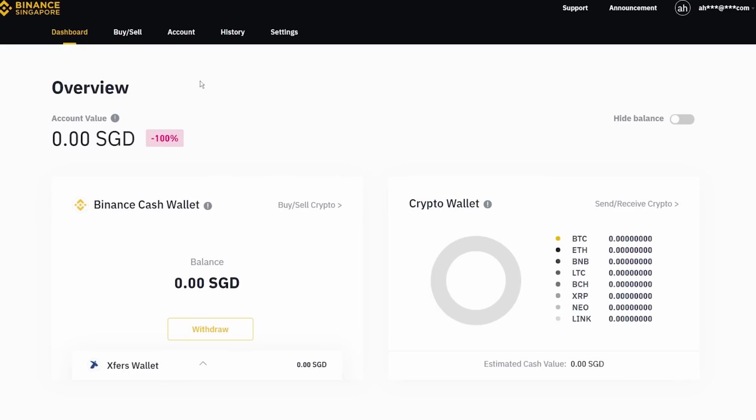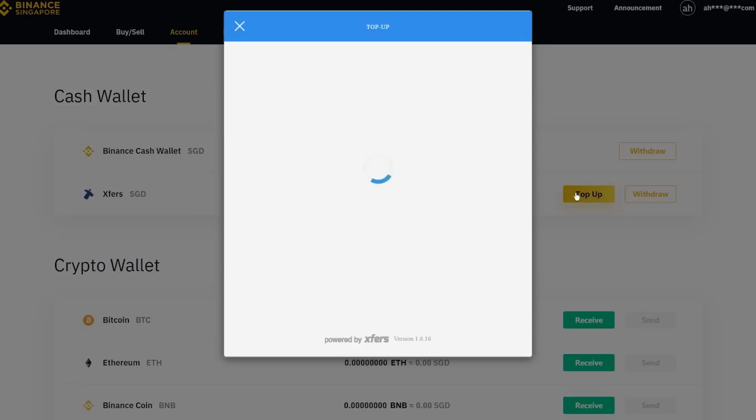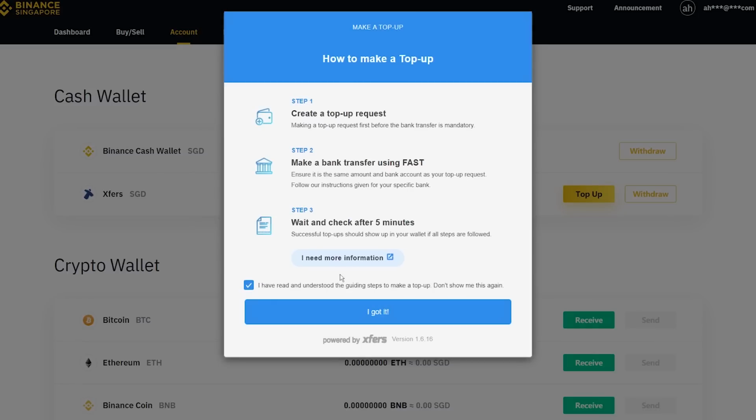Now, I'll give a super quick tutorial on how to buy Bitcoin. I'm using Binance.sg, so I will just demo with Binance.sg. The first thing you need to do is to transfer your money into Xverse. So go into account, then under Xverse, choose top up. If you need more detailed info, you can click I need more information.